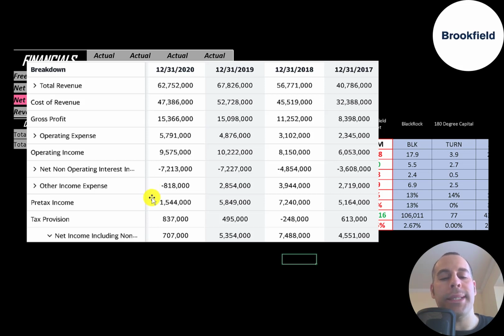Below that is pre-tax income, then their taxes. They did have low net income in 2020, mainly because of the negative in other income and expenses, and in prior years they had a big positive. I would focus on operating income when looking at the income statement. That gives you a better indicator of a company's operational business.